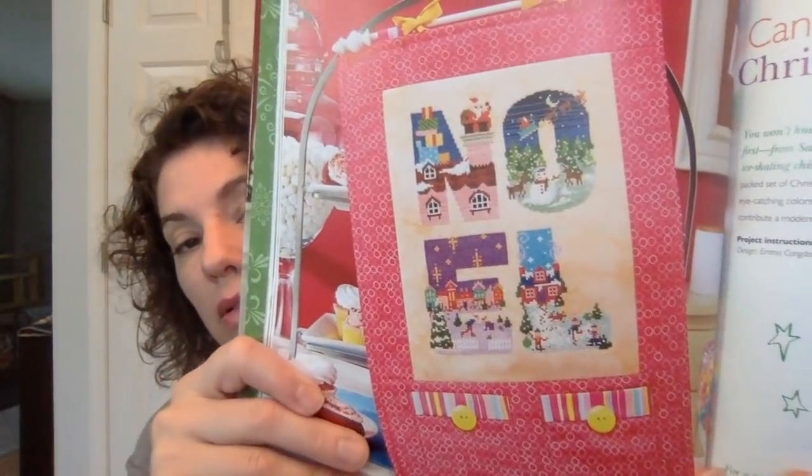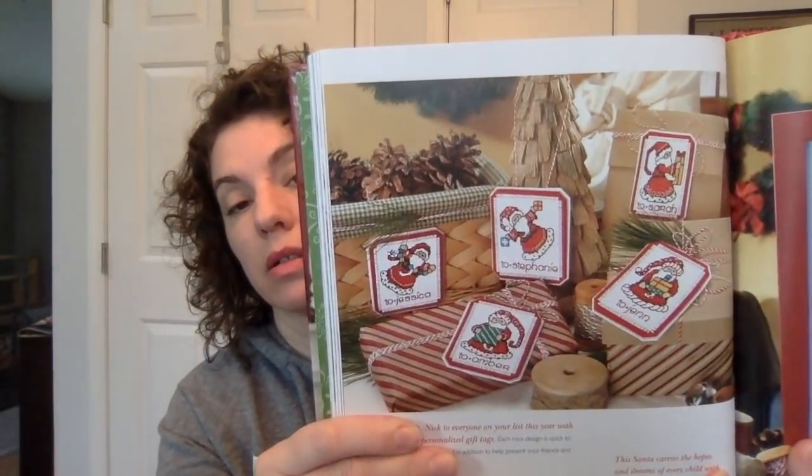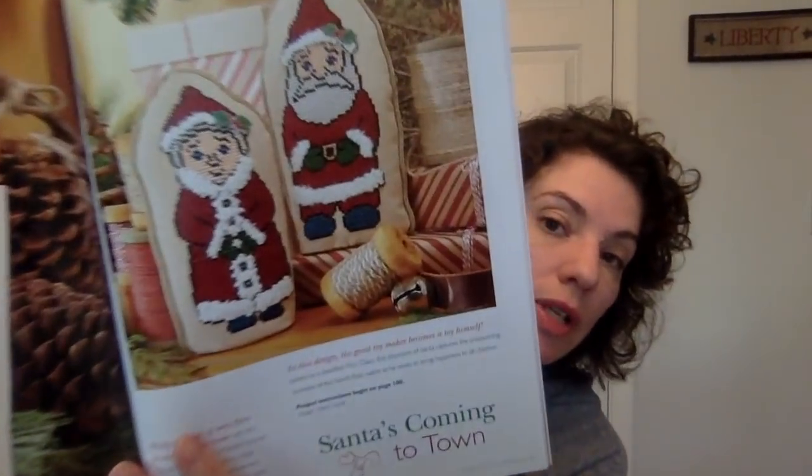This is a Stitcherovia Emma Congdon. Cute. And then these little cards, which you could do anything with. You don't have to do cards, I guess. Okay, and then the last section is where that Santa was. So then there's these Santas. That guy. That's a Joan Elliott. That Santa's a Joan Elliott. I showed that one already. Those little stand-up guys.